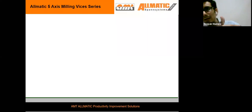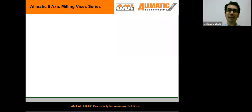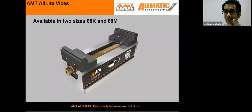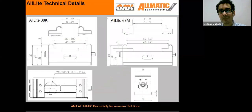With this vice, the range of 3-axis milling vices comes to an end. For the 4th axis and 5-axis trunnion tables, we have a different range of vices. This is one of the most cost-effective, small, sturdy vices that we have ex-stock, ex-shelf available at our Nasik plant right now. It is called the AllLite 68K and 68M. Why 68K and M? Because the clamping range differs.